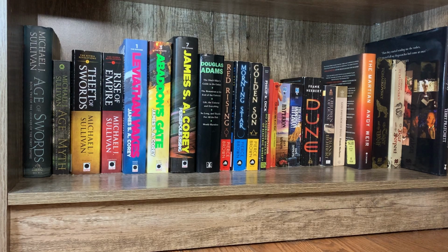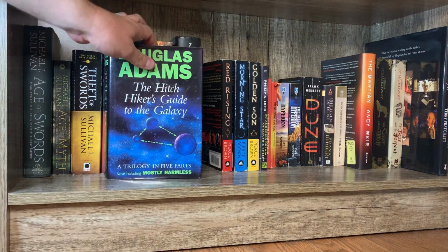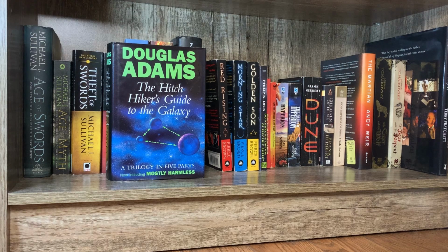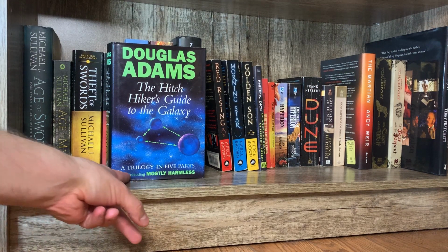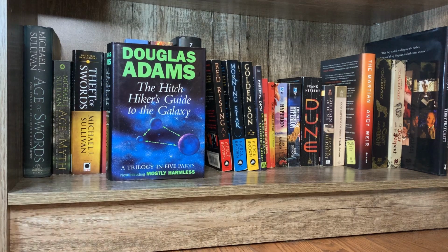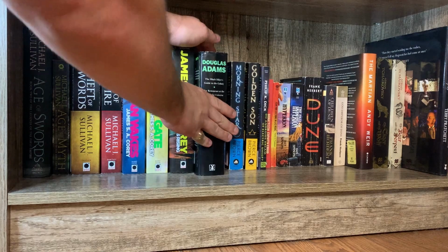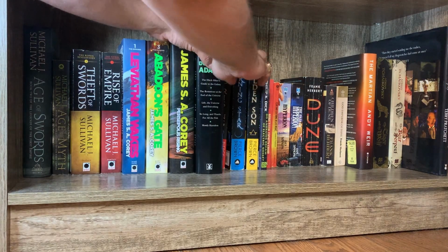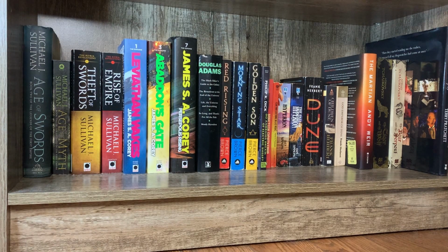Okay, Douglas Adams. I love Douglas Adams. As you can tell from all my books, I love the absurdist kind of comedy. This is all five books in the Hitchhiker's Guide to the Galaxy, and I've read all of these. Love it, love it. So funny. I love Douglas Adams' type of humor. Very similar to Pratchett, but he's a little absurd for the sake of absurdity, whereas I think Pratchett's flow into his world is a little bit better.